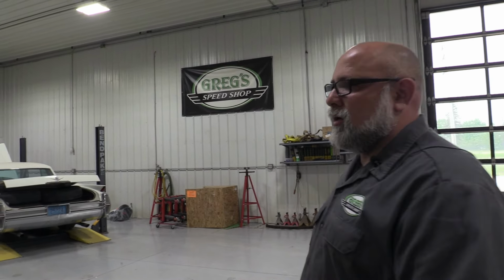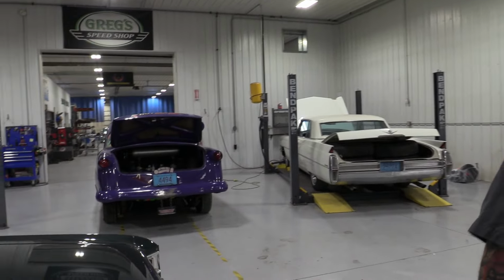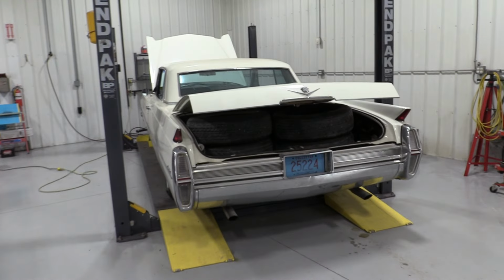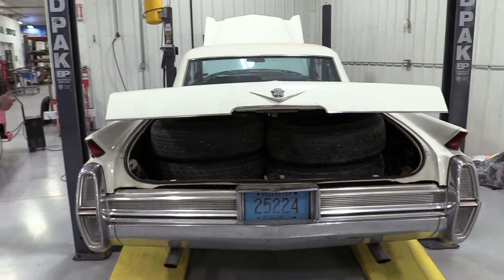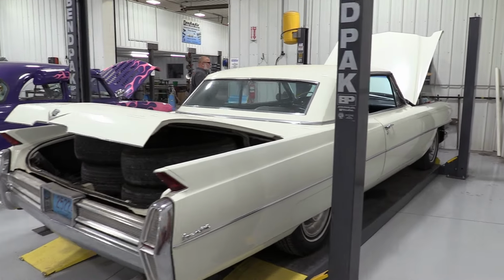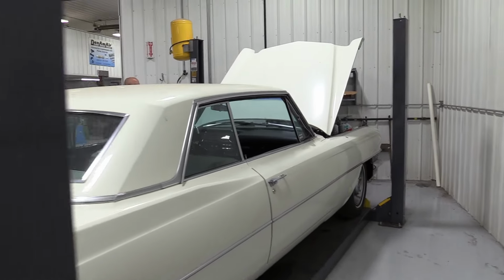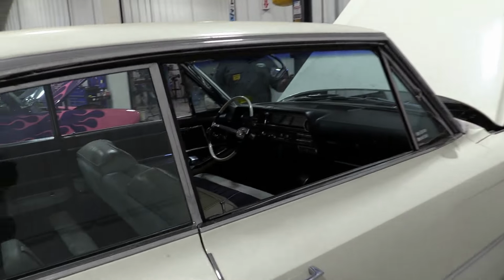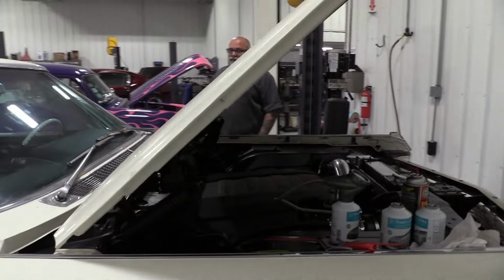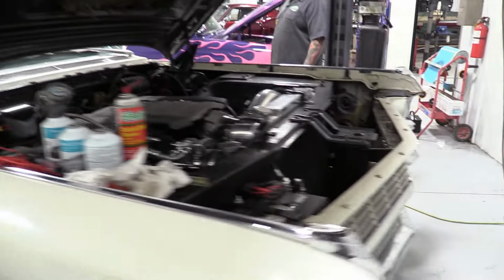We get a lot of cars like this in here. 64 Cadillac here. We ended up putting a 2017 LT in here. This thing is actually a sweet car, one owner, but with this Corvette motor in here, it drives so good that I can't even tell you how good it drives. I guess it drives like a Cadillac. That's the cool factor.